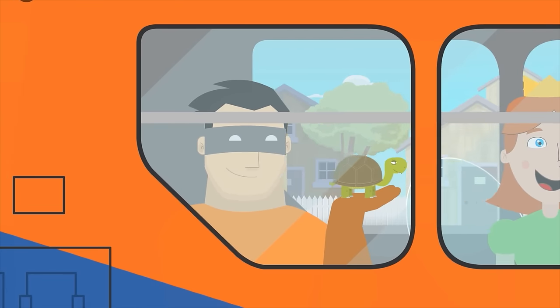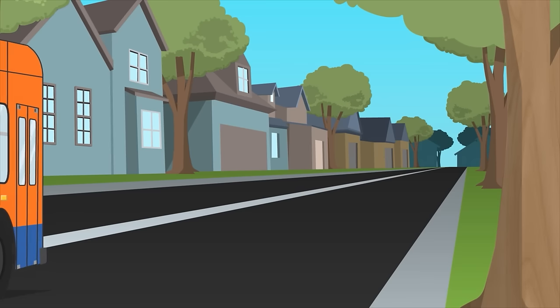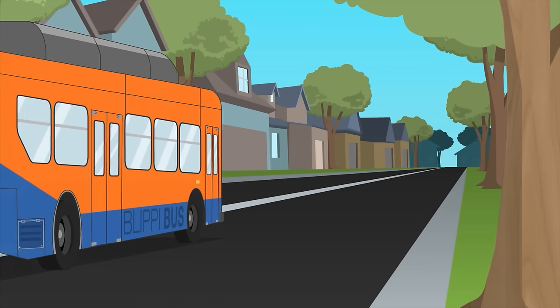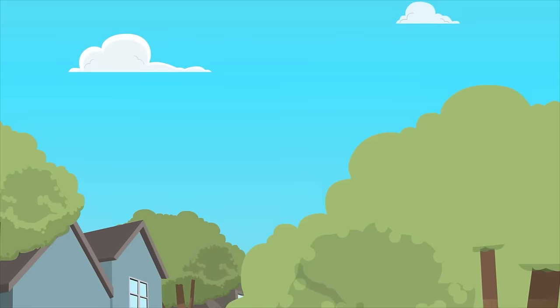And let's all ride the bus. Round and round. And the wheels go round. Next up, the corner of E Street and Kitty Lane. Round and round and round. And the wheels go.